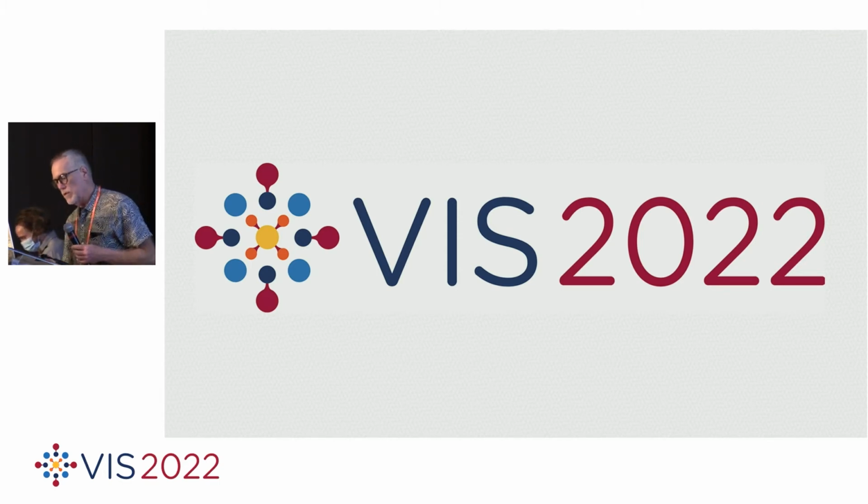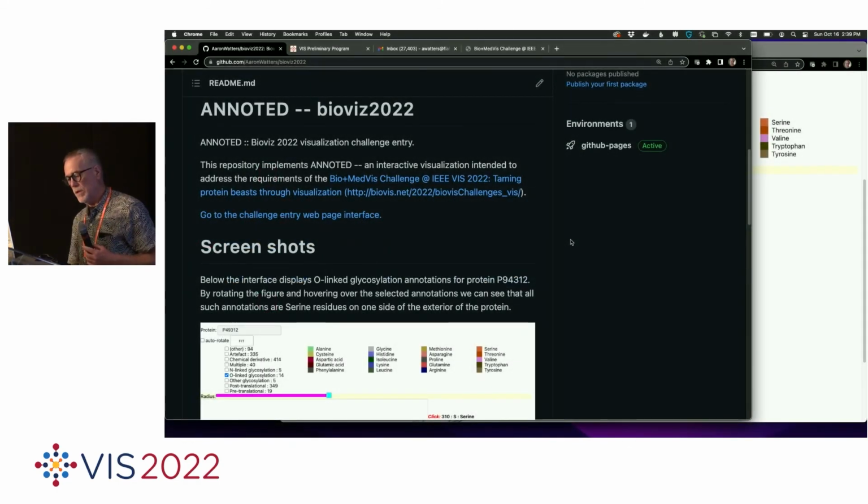This is a brief introduction to Annotated, our submission to the Bio+MedVis Challenge 2022. Annotated is intended to permit visualizations of proteins involved in disease and to allow users to explore sites at which amino acid residues are modified in potentially disease-relevant ways. It is published as a public website as a GitHub repository.